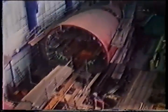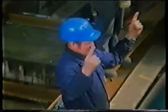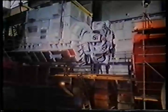In the assembly shop, the installation of the propulsion motor is under preparation prior to slipping it into the aft section. The propulsion motor, weighing some 80 tons, is the largest and heaviest piece of equipment to be installed.